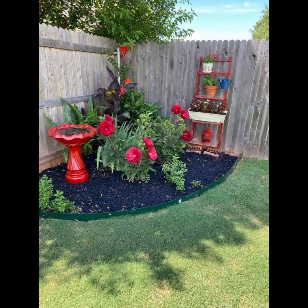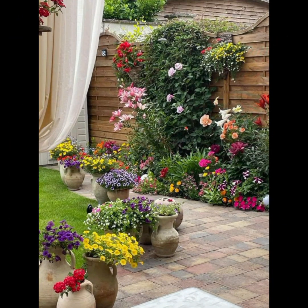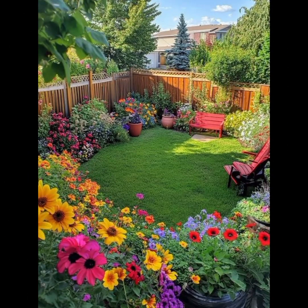Hardscaping. Incorporate hardscape elements like pathways, patios, walls, and decorative features. Use materials that complement your garden style.